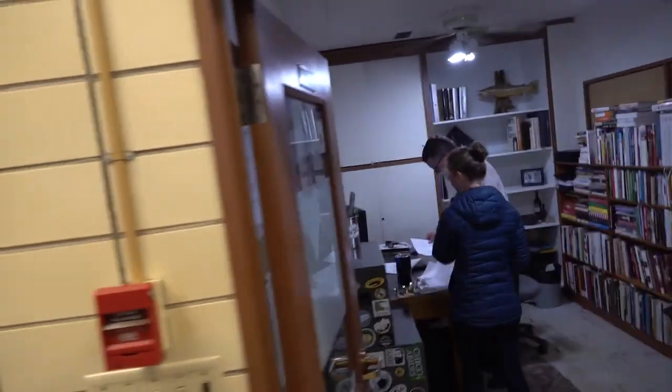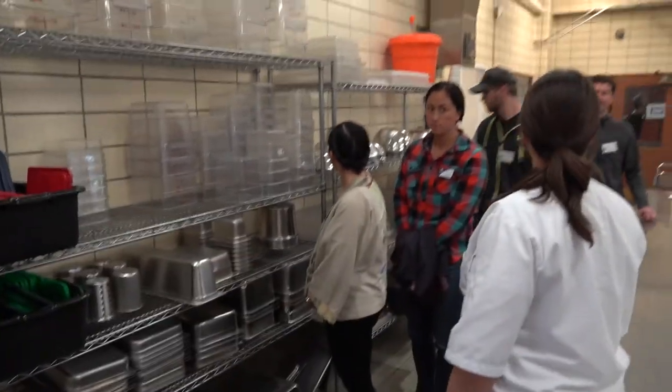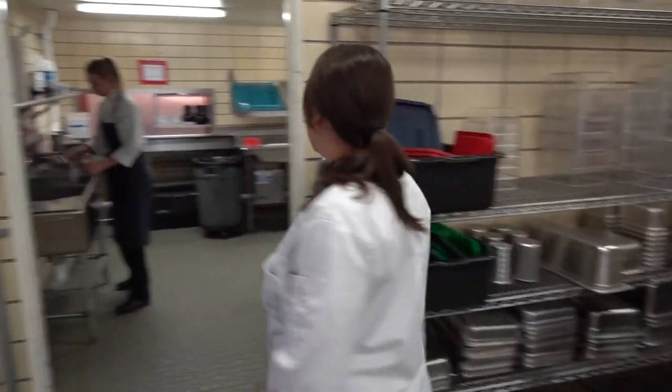As you can see, we have lots of cutting boards. We've got beautiful platters to use for presentation. We have as many mixing bowls as you can imagine, but for a bigger class, a lot of those will disappear and end up in the dish room. So that's where things will get interesting. This is our dish room.